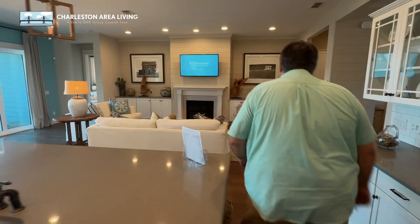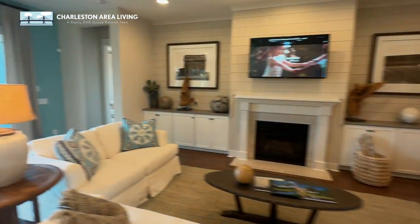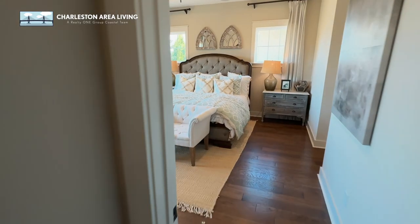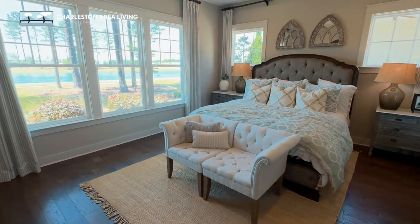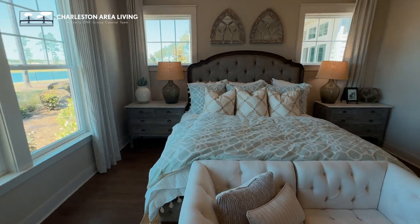That's amazing. All right, back to the master bedroom. Although, we'll come back to the back porch. So yet again in this room, look at all the light with these windows. They put the tray ceilings in this one. You could do that when you build these.